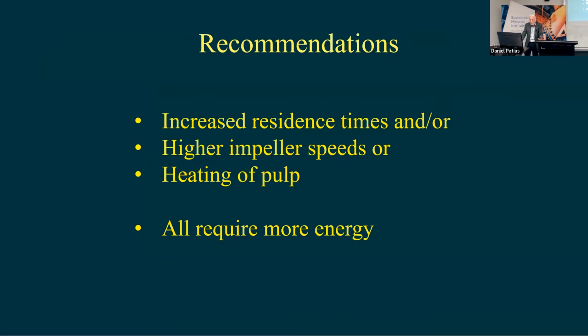Their recommendations to overcome this seasonal variation: increased residence time and/or higher impeller speeds, or heat the pulp up. They all require more energy. So in this particular case, if we were to have a cooler comminution process, this suggests we would significantly impact in a negative way the flotation rate of pyrite, and in this particular mine, their production would decline.